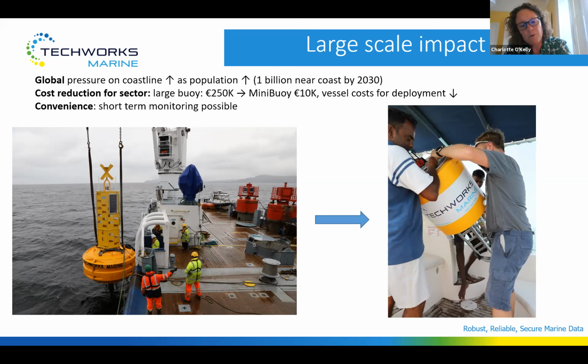We developed mini buoy with the Irish Environmental Protection Agency because they wanted a system that they could deploy at short notice to respond to pollution incidents. So the suite of oceanographic sensors on the mini buoy is more or less the same as the one that goes onto that larger buoy, just to put it in context. And I guess the innovation is about reducing size, making it more accessible.